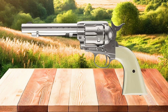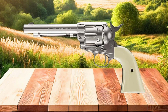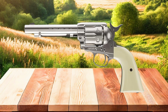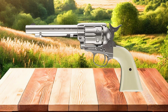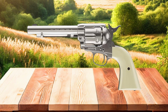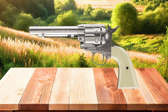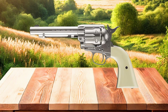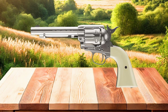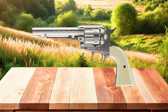The best part, it's powered by a single 12-gram CO2 cartridge, making it easy and affordable to shoot. Plus, the .177 caliber steel BBs pack a punch, providing accurate and satisfying shots. Whether you're a history buff, a collector, or just someone who loves classic firearms, the Umarex Colt Peacemaker is a must-have. It's a fun, safe, and affordable way to experience the thrill of shooting a legendary revolver.